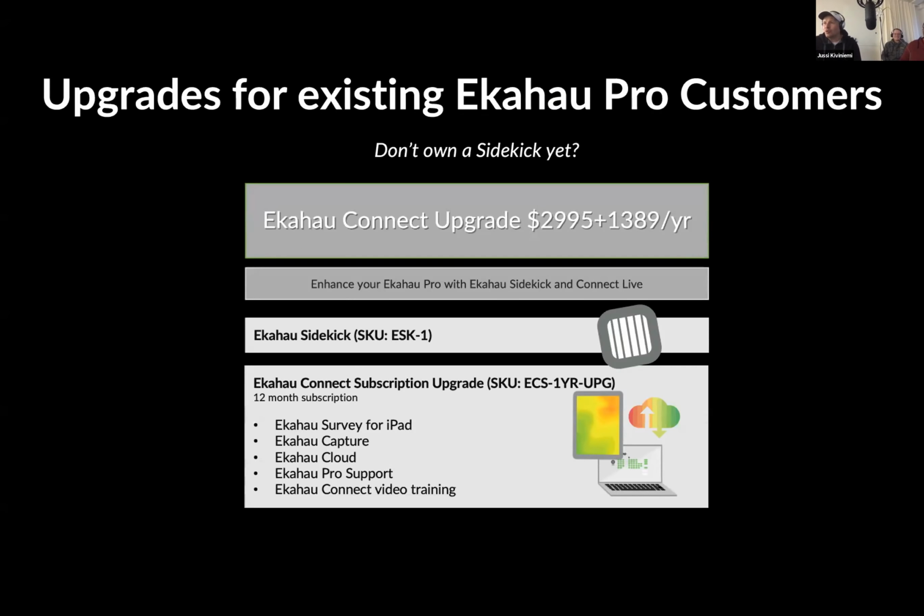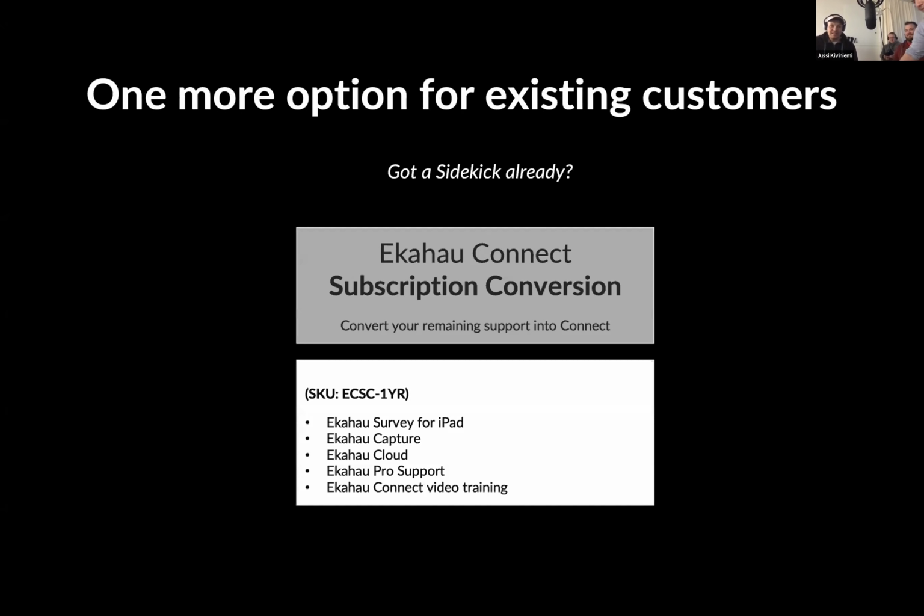If you don't own a Sidekick yet, but you already have ESS. Yeah. So if you've already got Ekahau Pro, but you haven't upgraded to the Ekahau Sidekick yet, we've got options for that as well. So first thing we need to do is get you upgraded on the hardware side to the Sidekick so you can take advantage of all the goodness that we talked about in the Connect subscription. So you're looking at 2 different SKUs there, and that'll also get you up to date on the support and maintenance side as well. Very cool. So that's that, and then of course Ekahau Pro is required for that, and then we have one more special option for the existing customers.